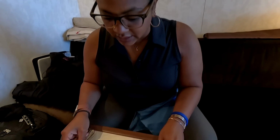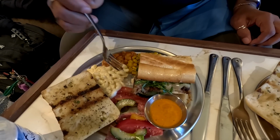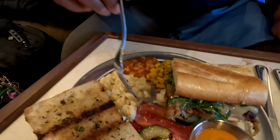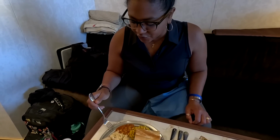So let's kind of dig into this and see. First thing I want to test is the mac and cheese. I don't know about you guys, but I love mac and cheese. Yeah, that's pretty good. It's nice and creamy, not too overly cheesy, if you will.